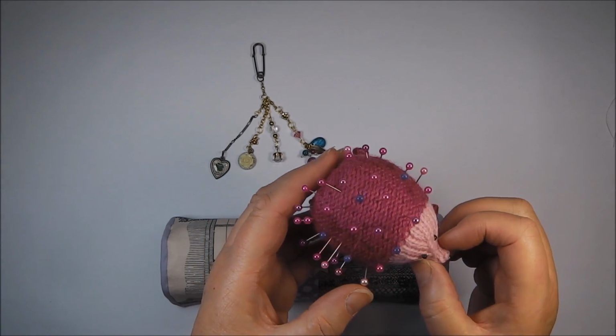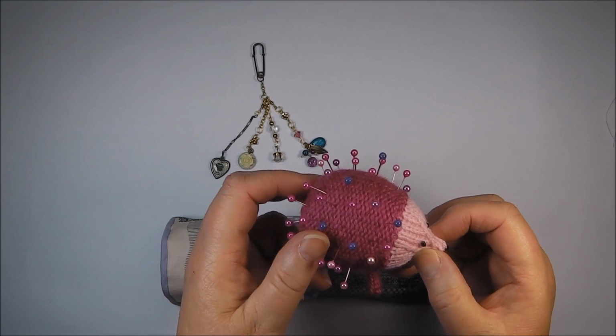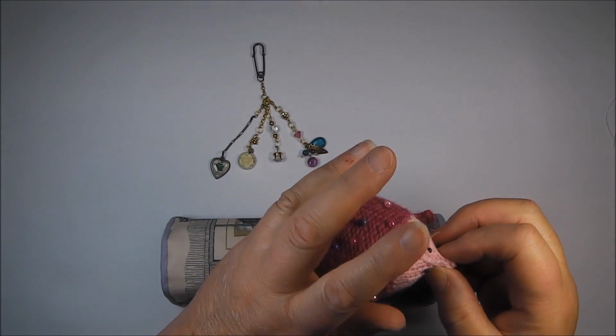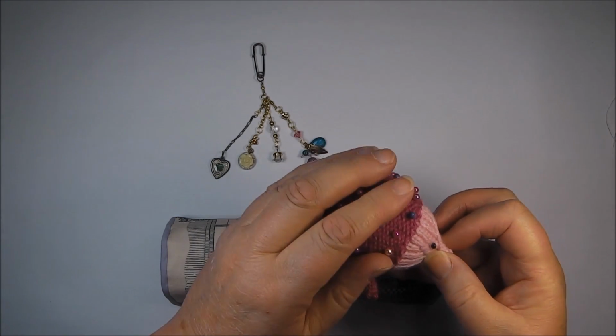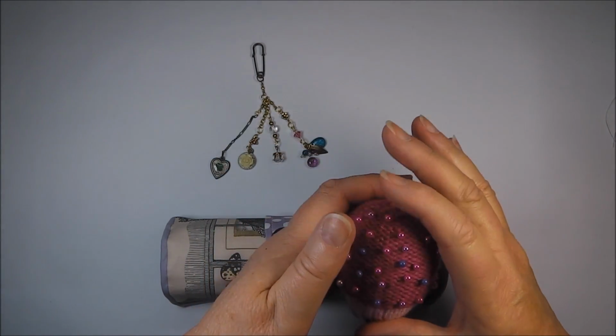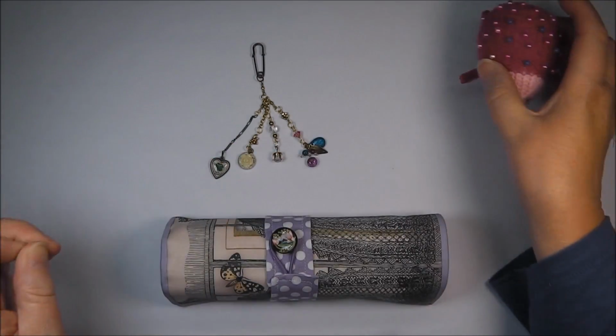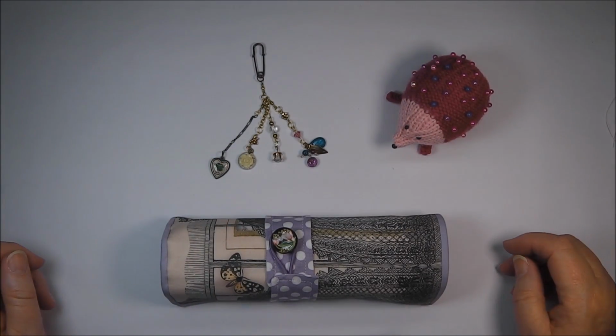I raided all my pins to put all the pink and purple ones in, because I believe purple is one of her favourite colours. I'm just sorry there weren't more purple, but there we are. She's retracted all her pins and she's ready for postage.